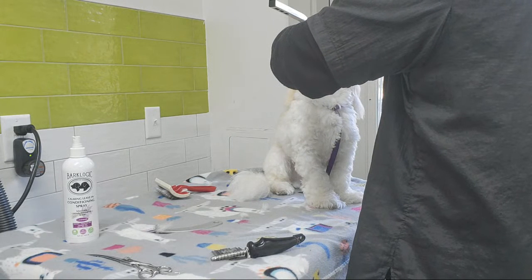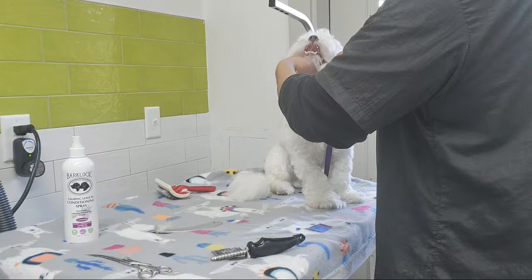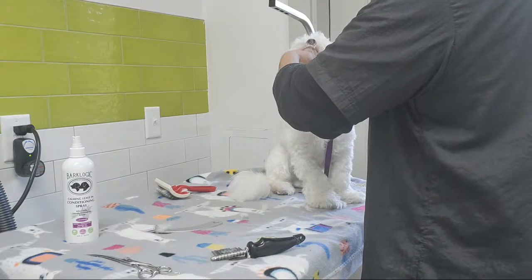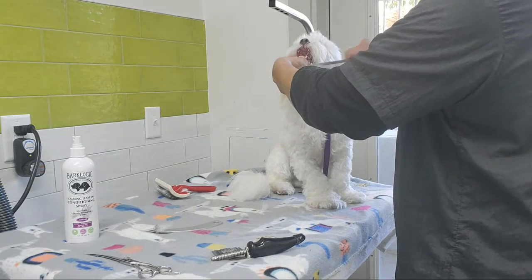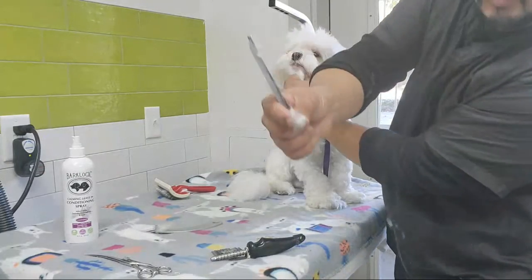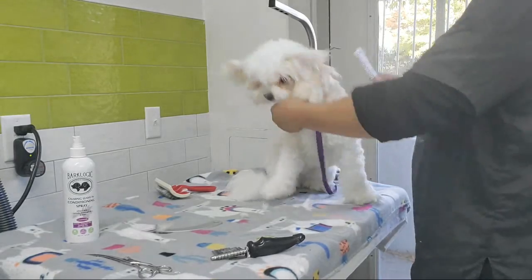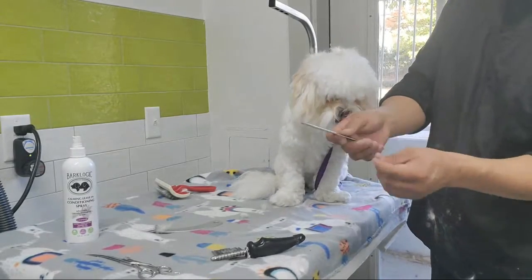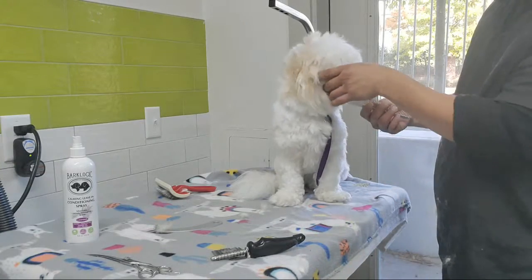There we go. Under his chin is kind of matted, that's why he's reacting. But by combing it out, like I said, this is actually going to give them a long-term solution because these mats are not going to form again so easily, because we're getting rid of the old hair, that Velcro-like hair that's causing the matting to form.